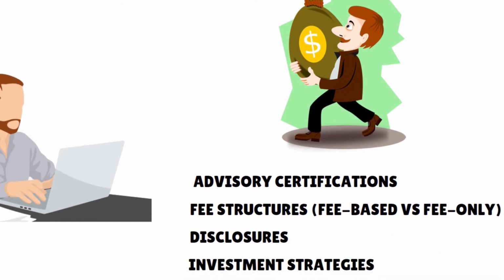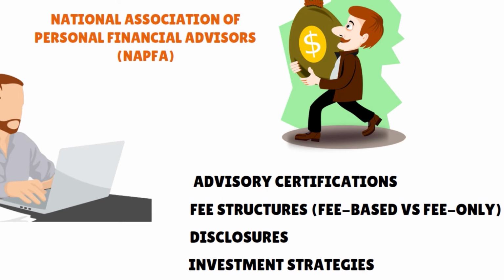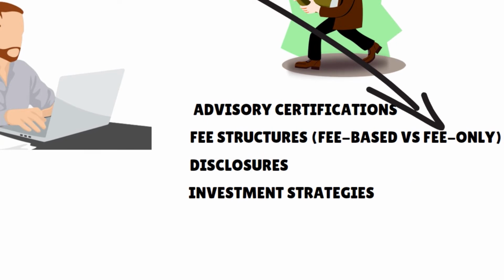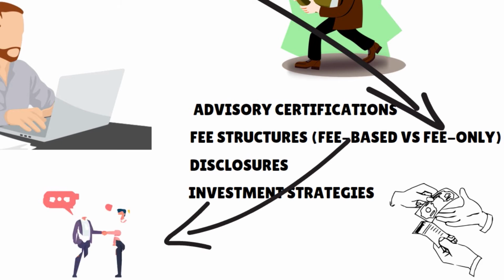Many of the professional organizations solely include fee-only financial advisors. The National Association of Personal Financial Advisors, NAPFA, for instance, is a membership group for fee-only financial advisors that requires additional continuing education. Fee-only financial advisors only earn money through client fees, as opposed to fee-based advisors, who also may earn money from selling products.